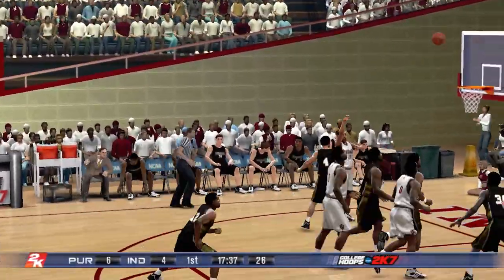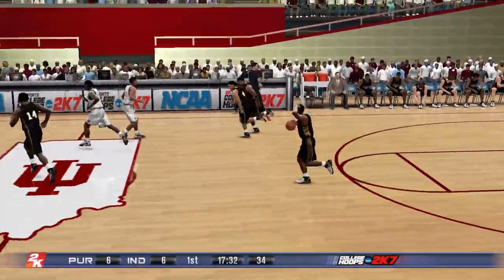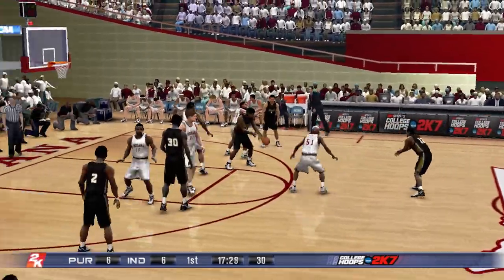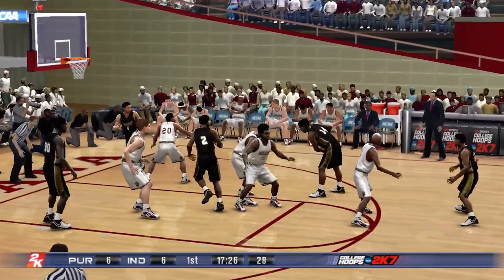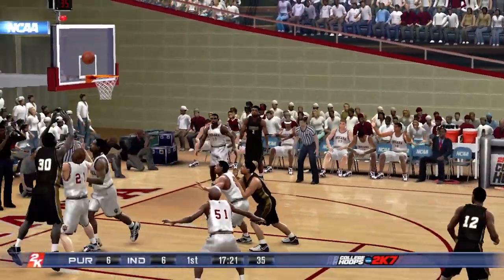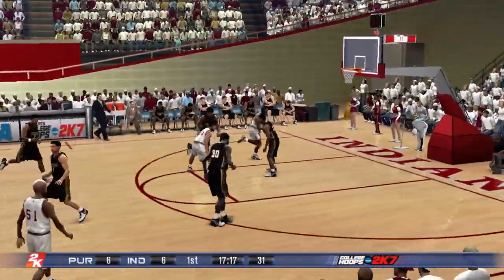Bounces it to the baseline. Nothing but net by number 20. Great delivery with the skip pass. That set up the shot perfectly. Number 2 gets it right corner. Oh, the big fella with a tough rebound. No denying him on that one.